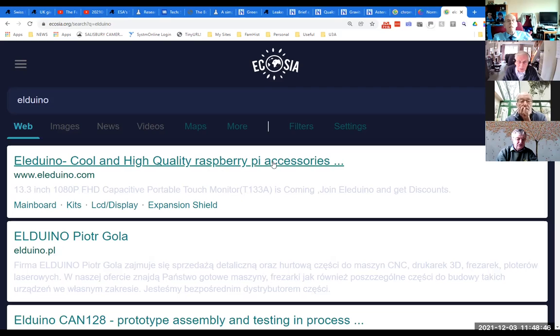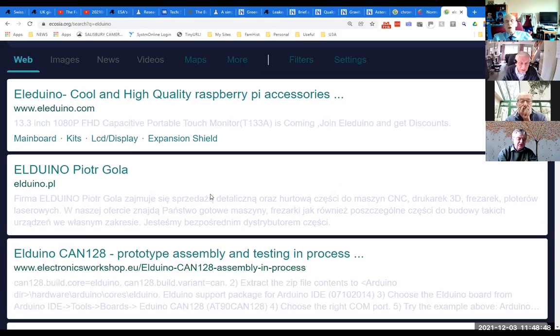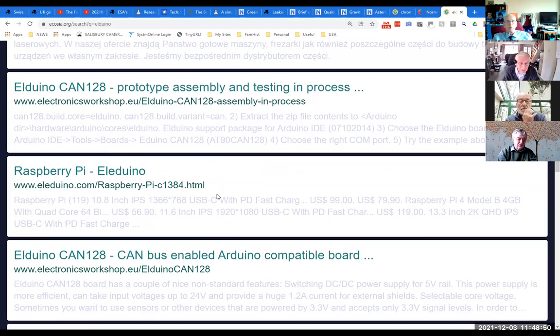Ah, yes. Raspberry Pi accessories. Yeah, well, that's the sort of thing I'm talking about. So it's a Raspberry Pi thing, really, is it? Well, yes and no. Nobody calls them Raspberry Pis anymore, but yes.